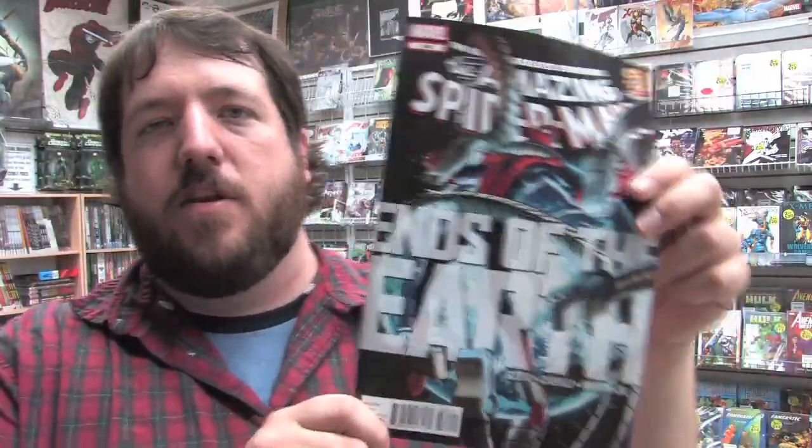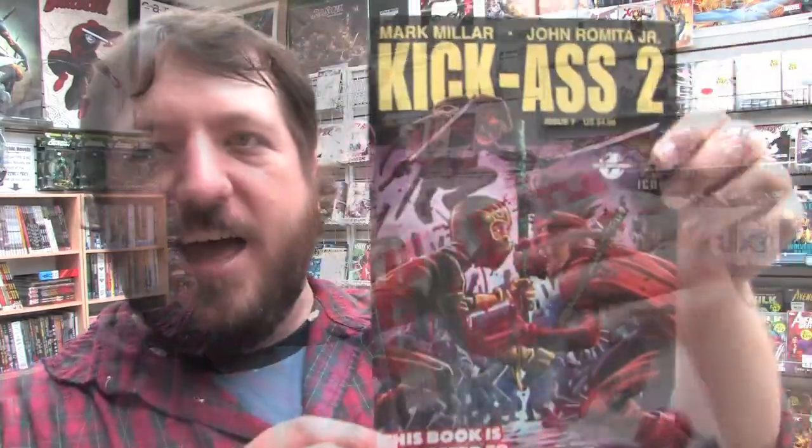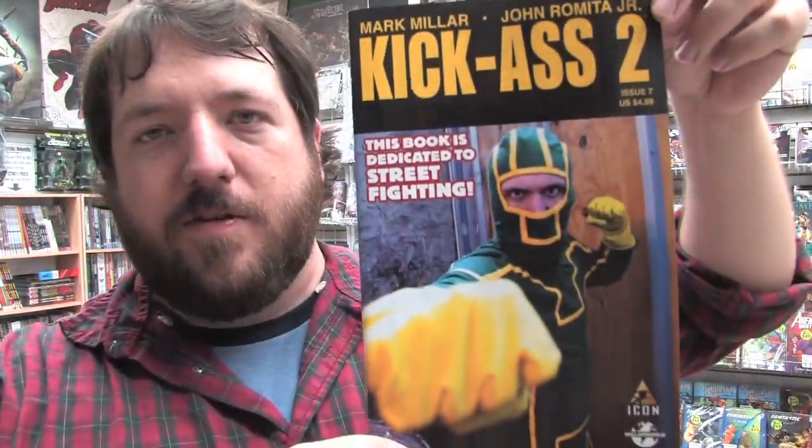This is the start of the new Ends of the Earth story in the pages of Spider-Man, and this is going to be Spidey's big event over the course of the summer. And here is the Amazing Spider-Man Ends of the Earth variant. Kick-Ass 2, issue 7. We didn't have to wait 9 months for it. Good job. Here's the Kick-Ass 2 number 7 variant.